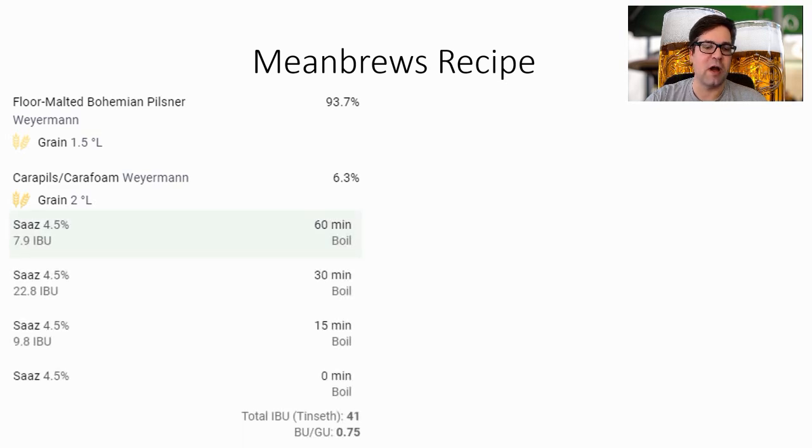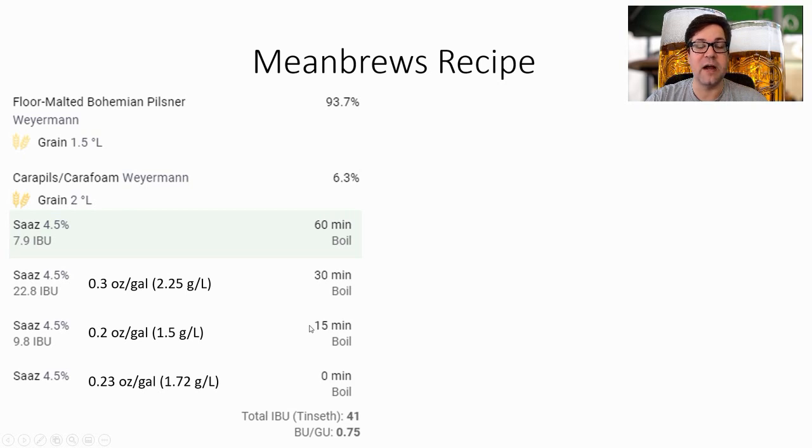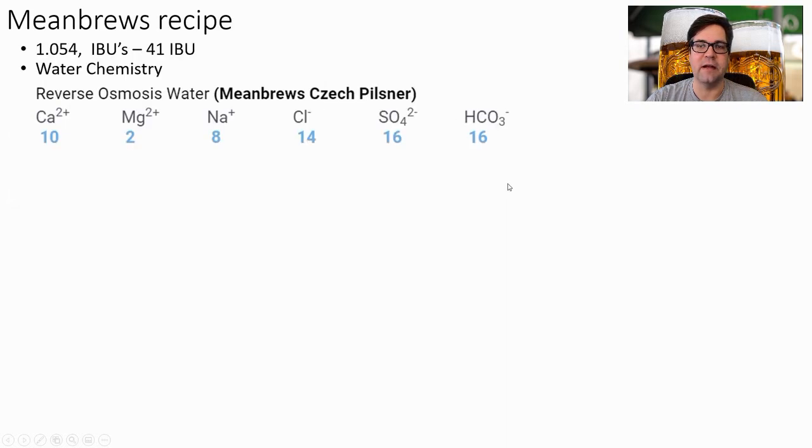I'm going to have those 4 hop additions we talked about. I'm going to have the 60-minute boil addition to give me about 7.9 IBUs. And then I'm going to put in 0.3 ounce per gallon or 2.25 grams per liter of Saaz at 30 minutes. And I'm going to put 0.2 ounce per gallon or 1.5 grams per liter of Saaz at 15 minutes. And then back up to 0.23 ounce per gallon or 1.72 grams per liter at flameout. That'll give me about 41 IBUs. And I'm going to use the White Labs WLP800, which is the Pilsner Lager strain. I plan to shoot for an original gravity of 1.054 and 41 IBUs.